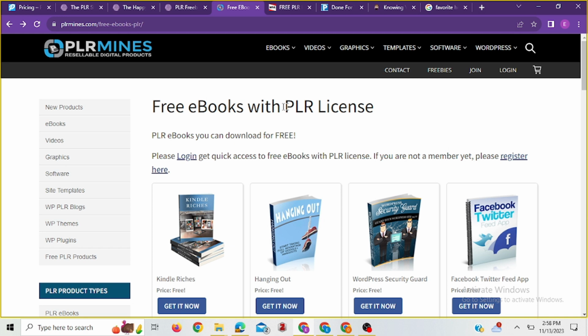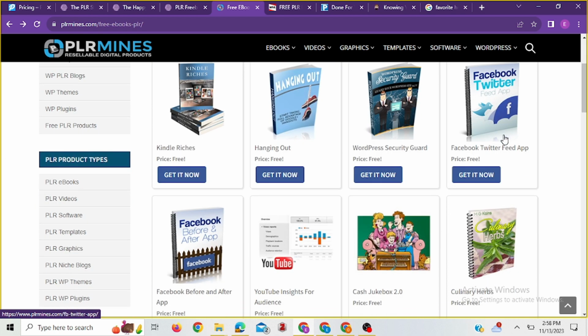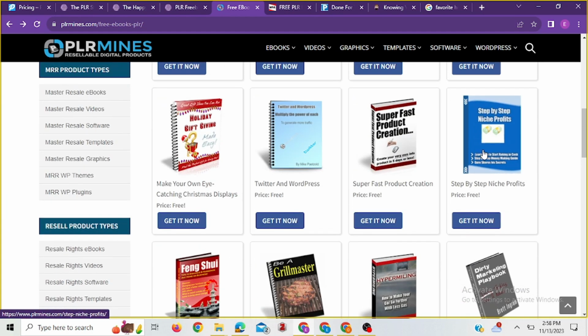So for this example, I'm going to be using PLR Minds. It's another free PLR site where you can find products that you can actually customize to make your own. Here it says free books with PLR license. So you can see lots of them here. This one says Kindle Riches, Hanging Out, Facebook, Twitter, Feeds app. A lot of things here you can download and customize. So assuming I want to use this one that says Step-by-Step Niche Profit, I'm going to click on it.